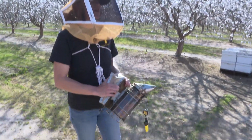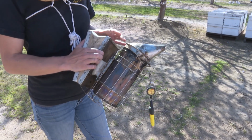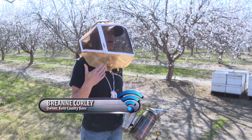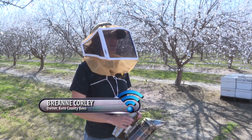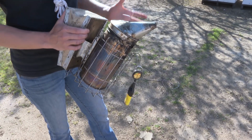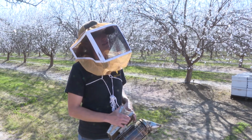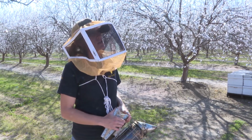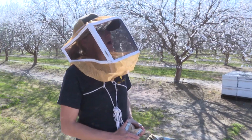This is my smoker. Bees communicate with dances, but they also communicate with pheromones. The smoke breaks up that pheromone communication. When bees become upset, they give off a banana Laffy Taffy smell in the air. It's a very sweet smell, but we don't want to smell that today. Also, smoke resembles a forest fire, so anytime emergencies come close, or they may have to abscond very quickly, it's their instinct to gorge as much honey as possible. So when we smoke the hive, they're busy gorging on honey and not so worried about us.